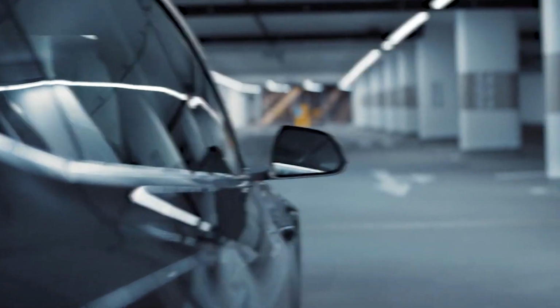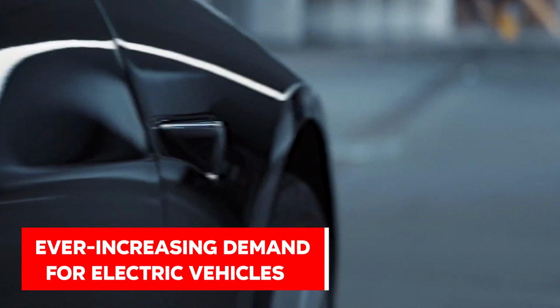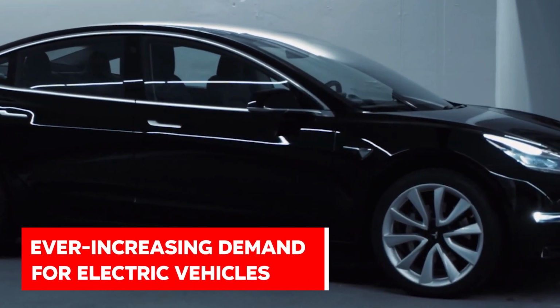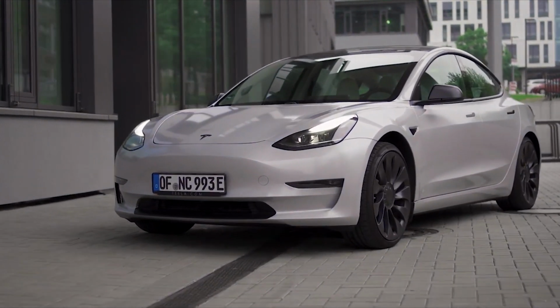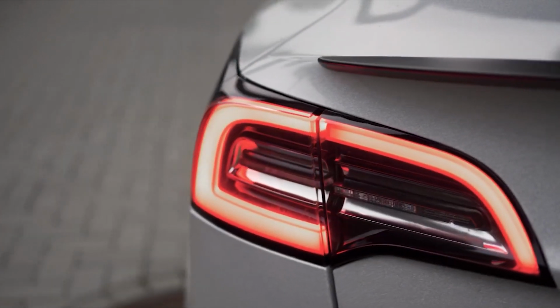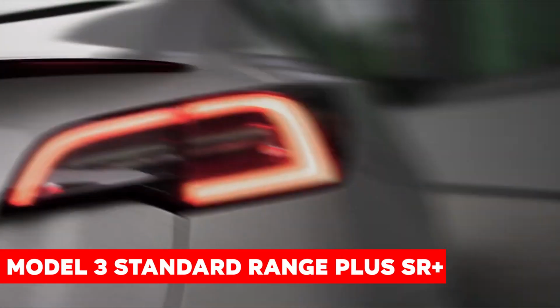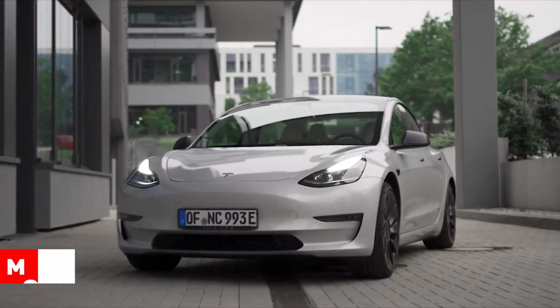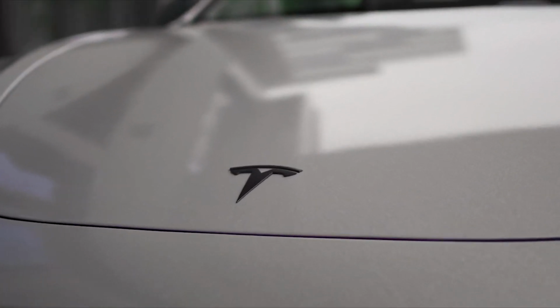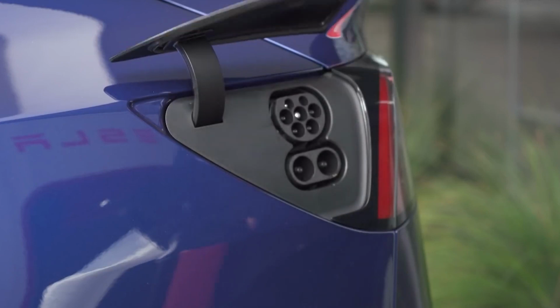Tesla pricing fluctuations are nothing out of the ordinary, but in this case, it might be due to the carmaker being caught off guard by the ever-increasing demand for electric vehicles. Regardless of what Tesla tries to attempt to moderate the demand, it appears that consumers are still screaming for the new Model 3 Standard Range Plus, SR Plus. Despite the significant increase in price, large audiences continue to crave it.